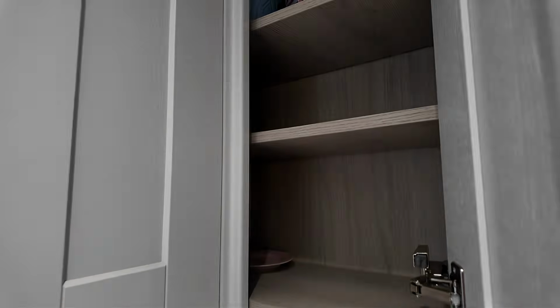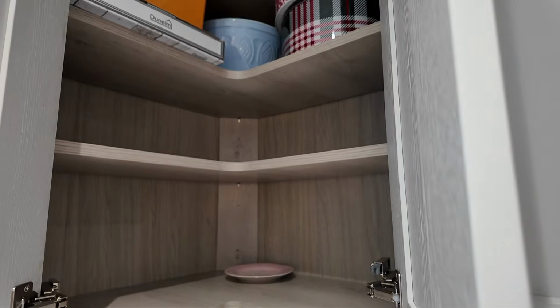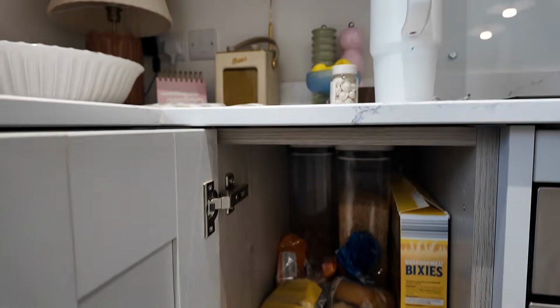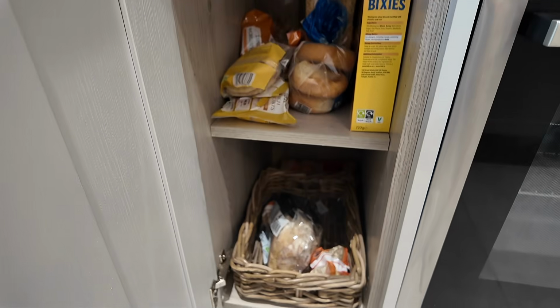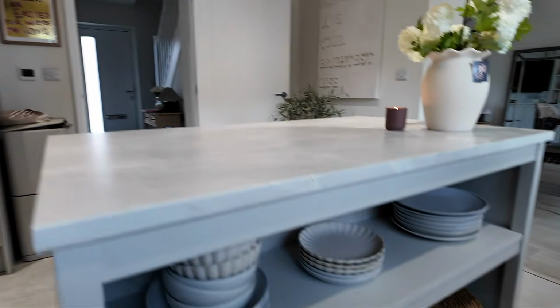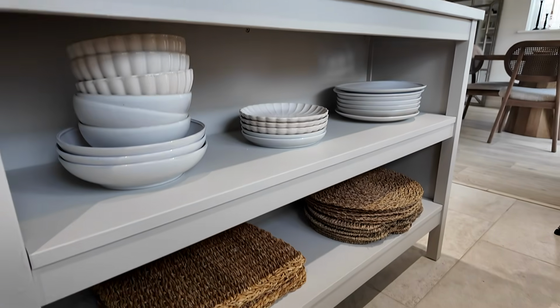But also just to show you in this cupboard, we've got all that space, two whole shelves in there. Because at the minute, it's all just a bit cluttered and very, very disorganized. Look at all that. So that'll be a job for another day. But you can hopefully see a bit better.